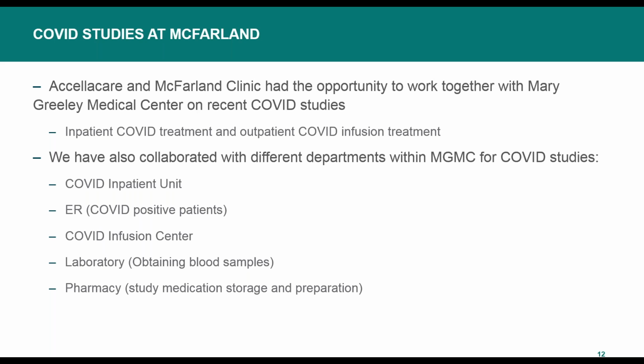In being able to do that, we were able to collaborate with the COVID inpatient unit at Mary Greeley, our emergency room, because that was the safest place here in Ames for us to infuse those COVID positive patients, along with the infusion center once that opened. And then the laboratory and the pharmacy were also instrumental in helping us out with these studies. So it was a huge undertaking. Our patients here at McFarland Clinic and in Ames were very eager to participate in those trials, and it kind of got us on the map here in Central Iowa. We were very fortunate to be able to work with those, and we thank Dr. Killian for jumping in and getting the ball rolling.